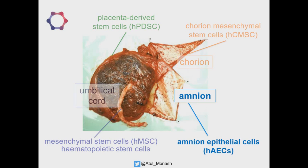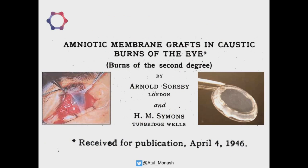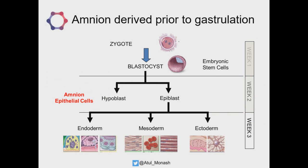So the amnion is a layer of the placenta which is present in every baby, and it is a good source of harvesting these amnion epithelial cells. Amnion itself has been used as a regenerative tissue since the post-World War era for eye injuries soldiers had, and since then it has not been used at all for any indication. So we embarked on this first in human trial with the hope that these amnion tissue, which I'll come to as I talk about the discovery, have regenerative potential.